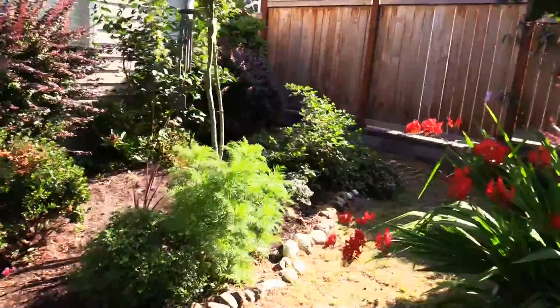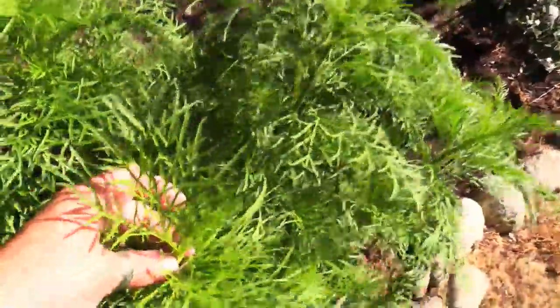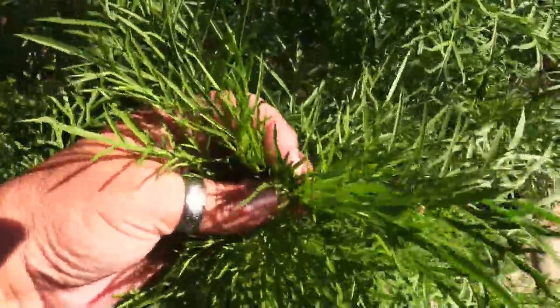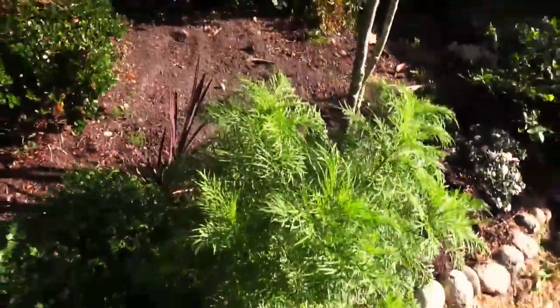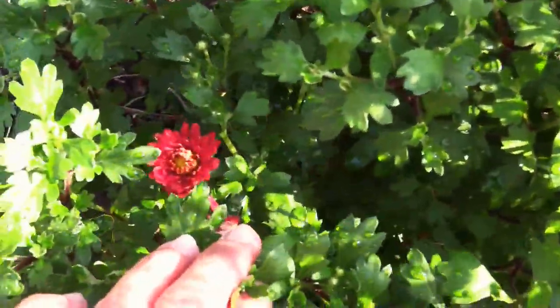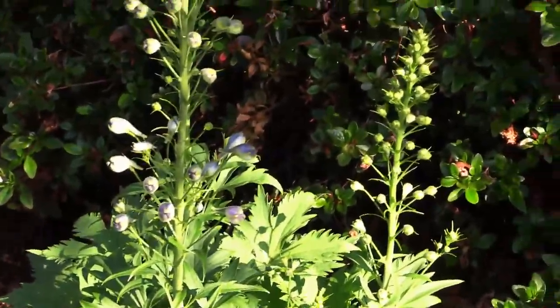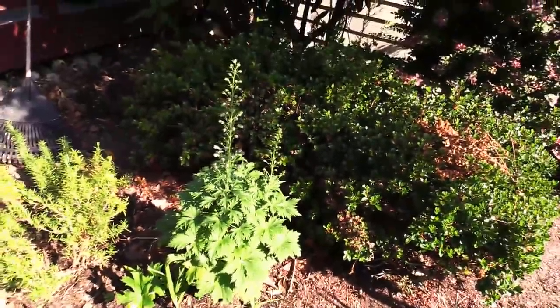And the cosmos. There are some buds forming way down in there. I think you can see right there, and here's one. So this will be full of blooms. I mean, it's just absolutely covered. It'll be full as soon as it starts to bloom. And then there's that perennial mum that's already got a couple flowers. This delphinium has decided to flush out again, so I'll have some nice tall spires.